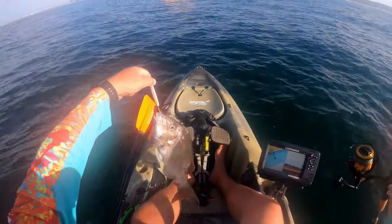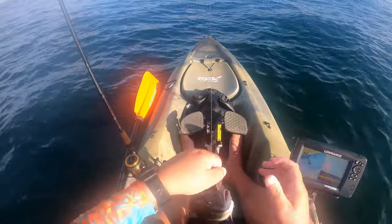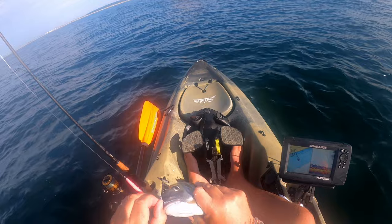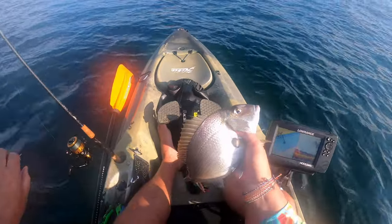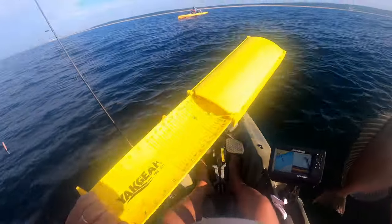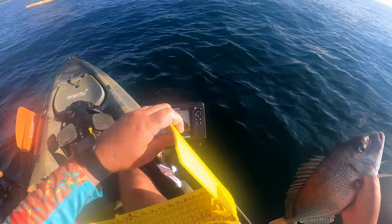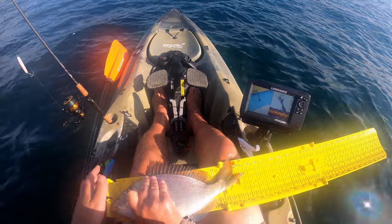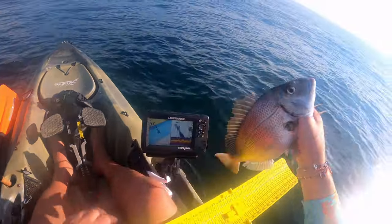I don't keep porgies, but I'm keeping this sucker. Holy shit. My drift direction keeps changing. Yeah, I don't keep porgies, but I'm gonna keep this one, I think. This thing. This is huge. 15, baby, 15.